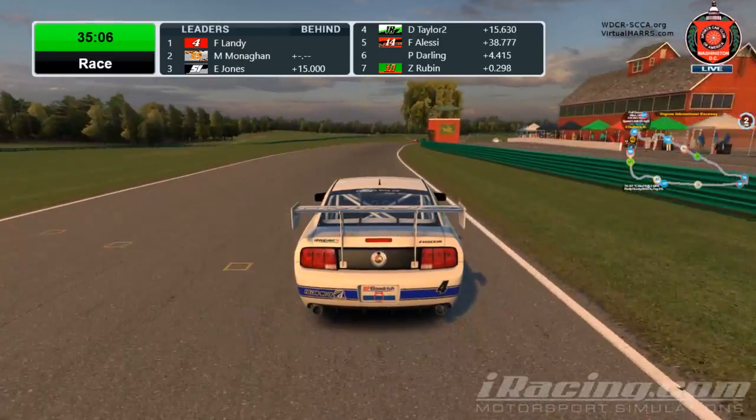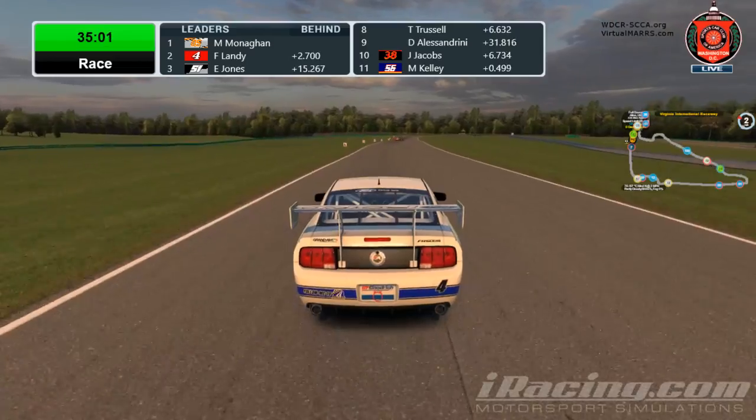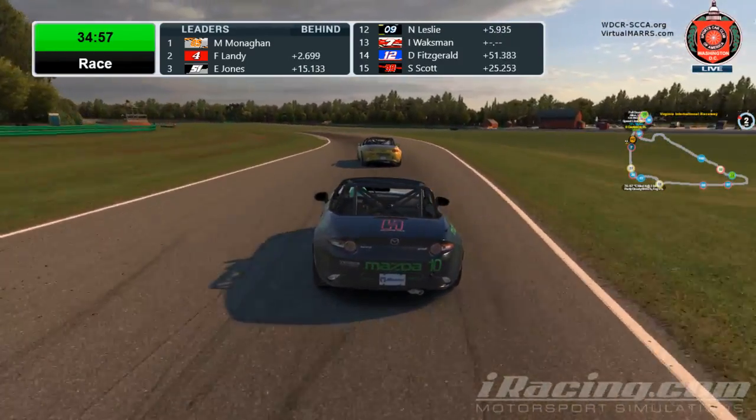Looks like Forrest gaining about half a second on that lap. This should be interesting as we continue on this race. The Mustang race is definitely not won by anybody.